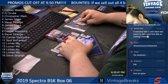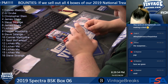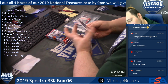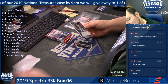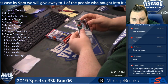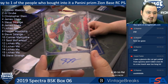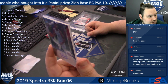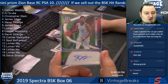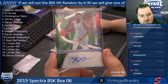We have, whoa, that's a lot of colors. We have 13 of 25. Jaren Jackson Jr. auto. That's a lot of color. Look at that. That's pretty. 13 of 25. I know, but what is it? Guys, what is this? You have Jaren Jackson Jr. auto, 13 of 25.